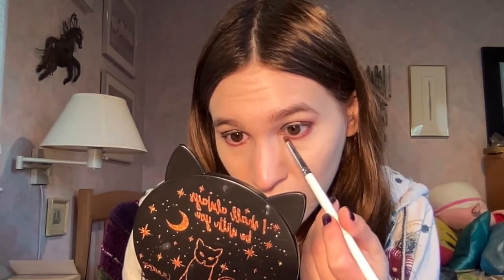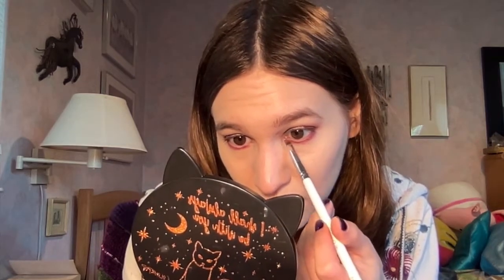It's probably a super sparkly shade, which I am not opposed to. Oh, that's really pretty. It is very sparkly. Holy crap. All right, I think I'm going to need to use my finger. Oh my god. That is getting all underneath my eyes. But look how pretty that is, though. Oh my goodness. We are going to be a glittery mess today. I feel like Kesha right now.